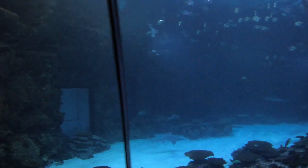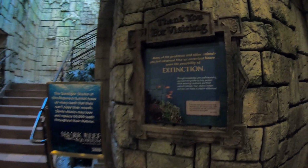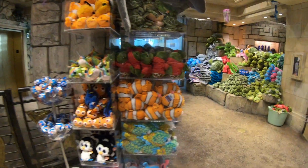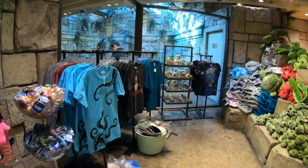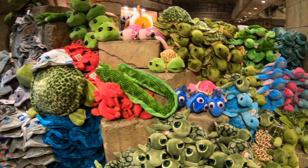This is not the same tunnel we walked through before. This one is right before you exit the aquarium. I've always said some of my favorite gift shops are in aquariums and zoos. They always bring out the kid in me.